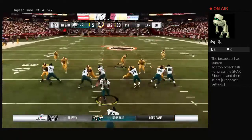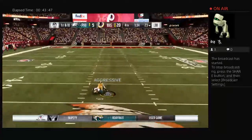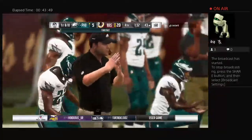Well, you know how in baseball, when the pitcher gets a base hit and he's on base, they bring his jacket out to him to keep him warm? It got his man complete.